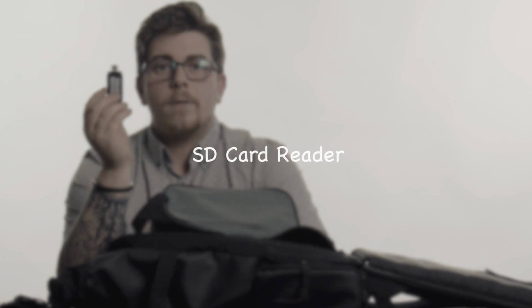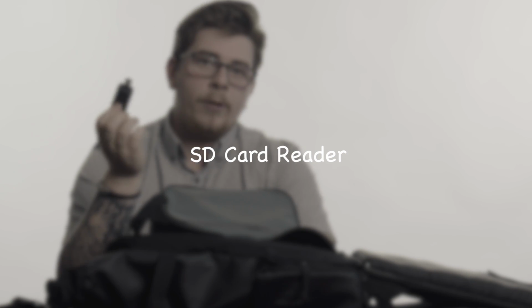The next thing that I have in my camera bag is a spare SD card reader. This is great if I need to check a shot, but I just can't tell if it's good in the camera. Then I can go right to my laptop and check it out and make sure that I got the shot that I need. So SD card readers, really helpful.